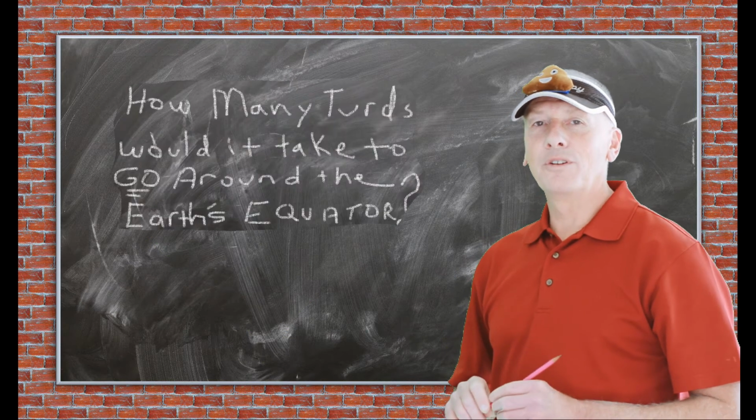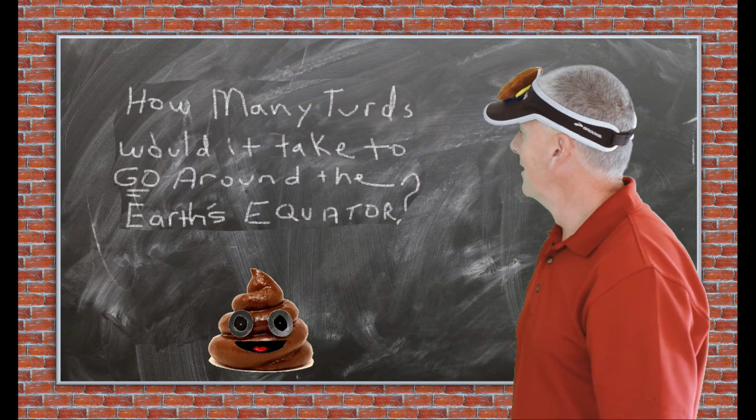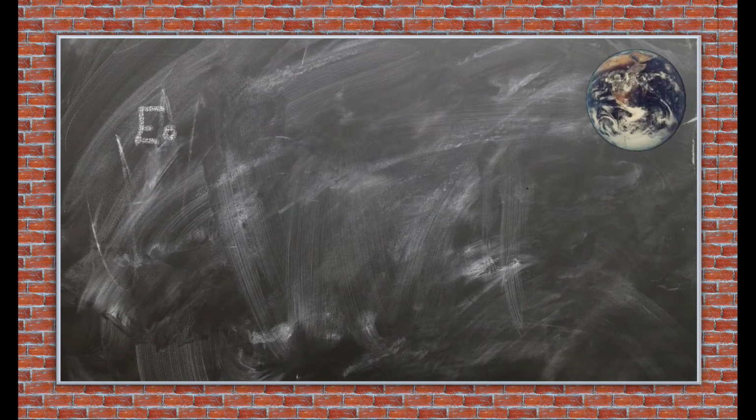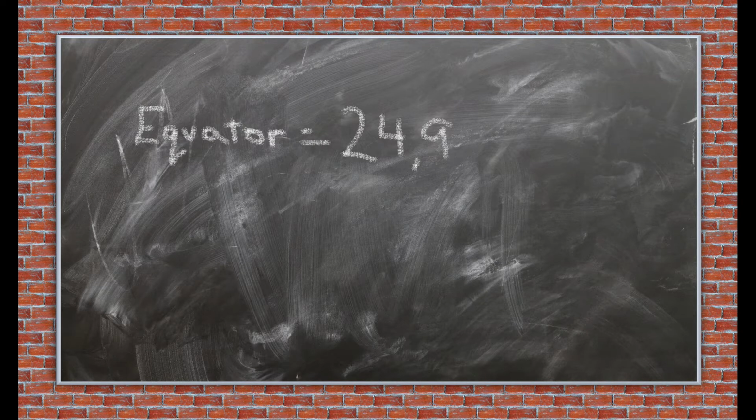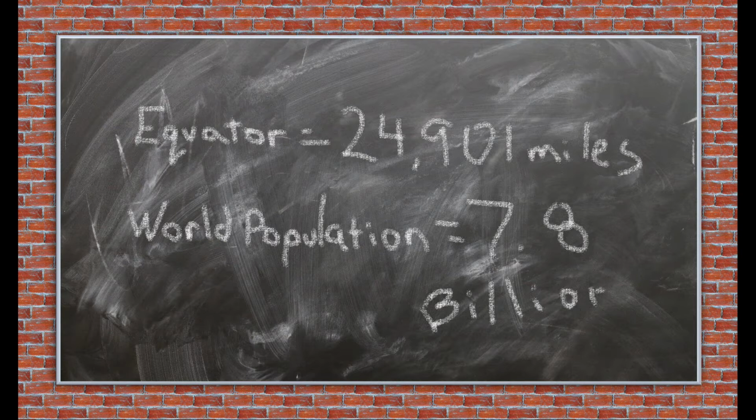So without further ado, let's squeeze this thing out. Hey, we're going to need a little bit of information to do our math problem. So first, according to the National Geographic Society, the equator is 24,900 miles long. And according to the PRB, which is the Population Reference Bureau, our global planet population is 7.8 billion. Now that's a lot of people.